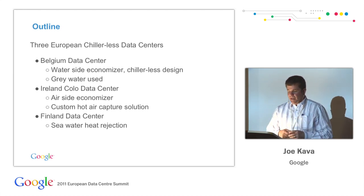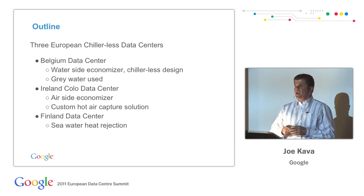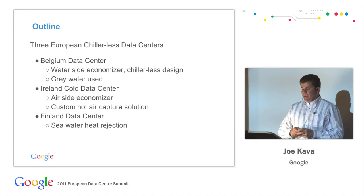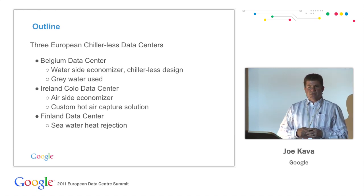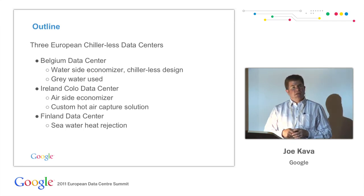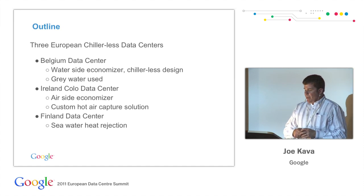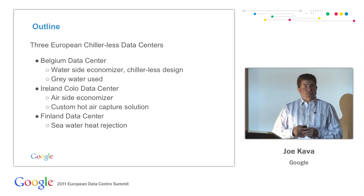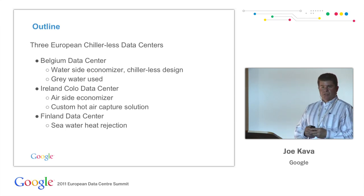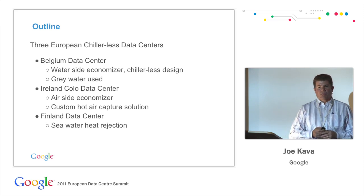We'll go through and talk a little bit more about that design, which is a 100% waterside economized design, no chillers. In Ireland, this is a colo data center that we performed a retrofit on, and that is an airside economized solution. I'll talk a little bit more about that. And in Finland, our latest production data center, which is a direct seawater cooled, direct heat exchange with seawater. Once again, no chillers, no compressor-based cooling.